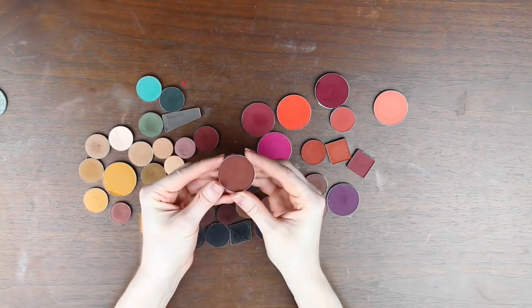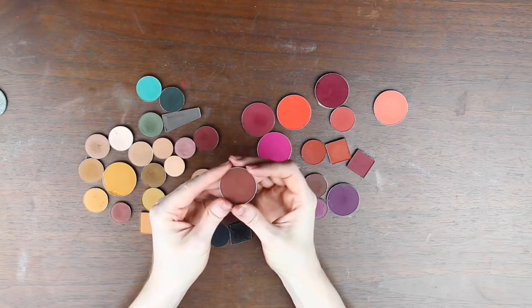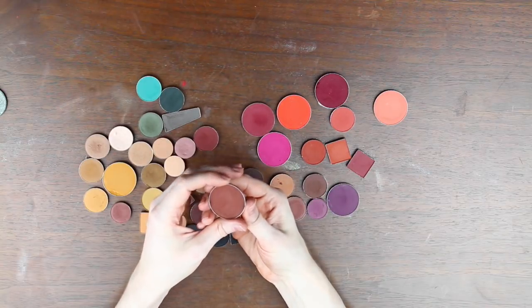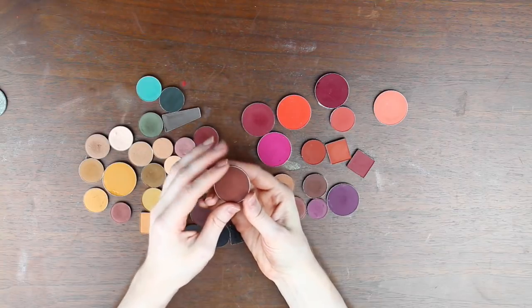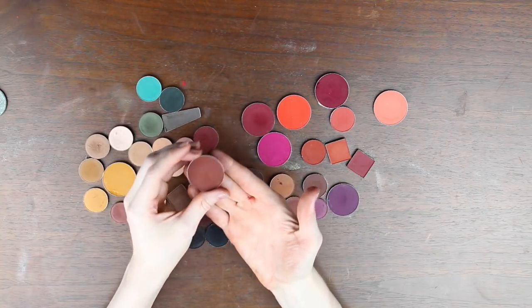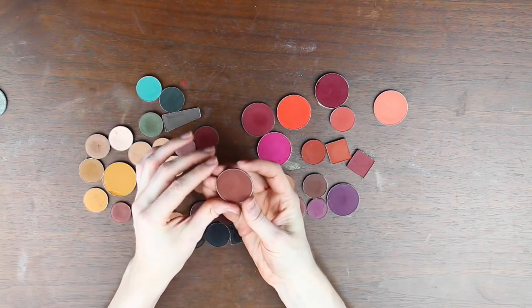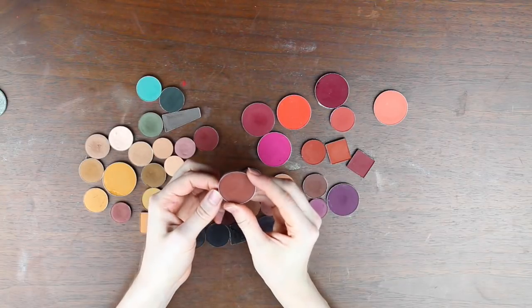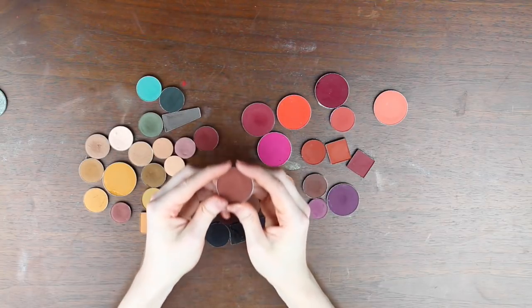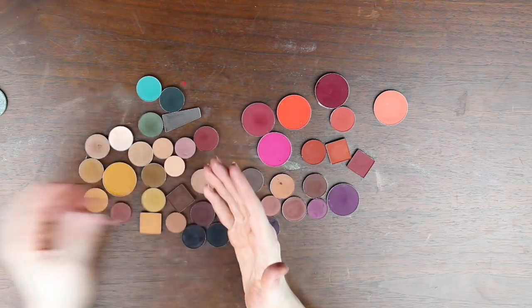This is one from Juvia's Place that I used a bunch of times, tried to make it work, and I just could not make it work. It didn't layer very well on my eyes. It was always patchy. It wasn't good at deepening up the crease. It didn't do its job for me. The way that I like to use eyeshadow, this one didn't perform. And I just noticed that it too has a little crack in it from when it was depotted, so I don't think I want to give this one away either. I am going to throw this one away now.